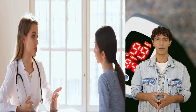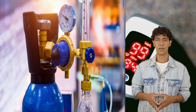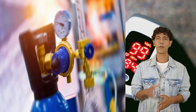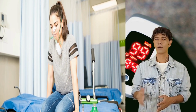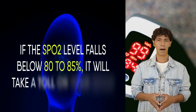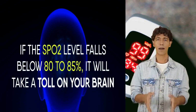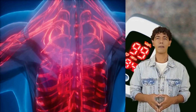The condition may require supplemental oxygen support connected to an oxygen cylinder. Extra oxygen is carried through a tube, which goes through the nose. You've probably seen people wearing them in real life. If the SpO2 level falls below 80 to 85%, it will take a toll on your brain. This can potentially shut down the working of your entire body.